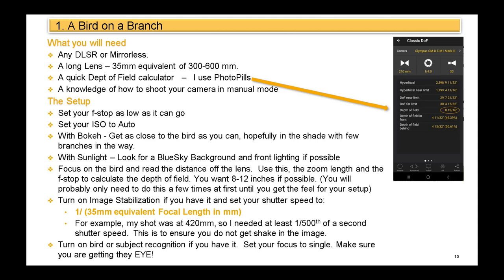You also need to understand your shutter speed. If you're shooting at 400 millimeters in the 35 millimeter equivalent, the standard is you need to shoot at least 1/400th of a second. So if you're shooting at that length, you always want to have your shutter speed faster than your millimeter length, right? So if you're shooting at 420, like I get a lot of those, I need at least a 500th of a second to keep from getting shake in my lens, because it's hard to hand hold it that way. If you have image stabilization, turn it on, because you can shoot a little bit slower that way and still not get the shake, or it will at least help you. And then the last thing you do is, if you have any kind of subject recognition or focus like that, turn it on. You want to focus on the eye.